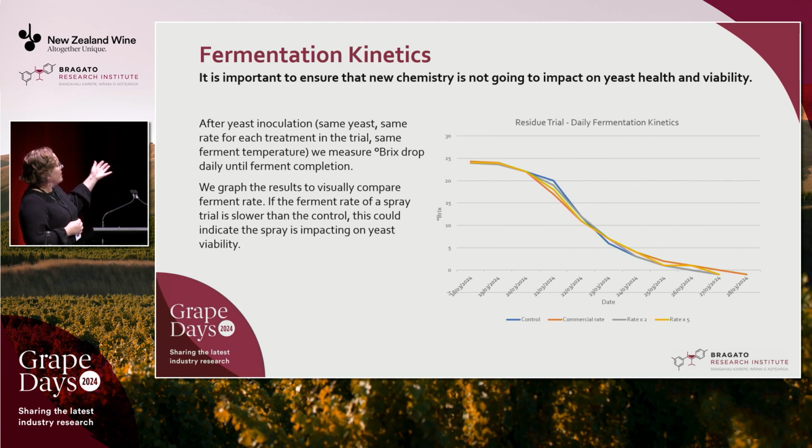And you can see here that really between the control and each of the rates, there is no difference in that fermentation kinetic. And that's the kind of result that a chemical company is going to want to see. There is no impact of that spray whatsoever on the yeast health.